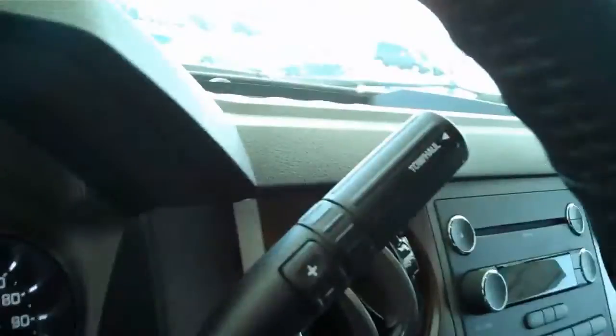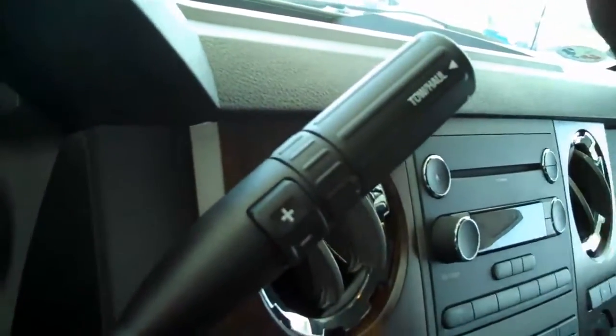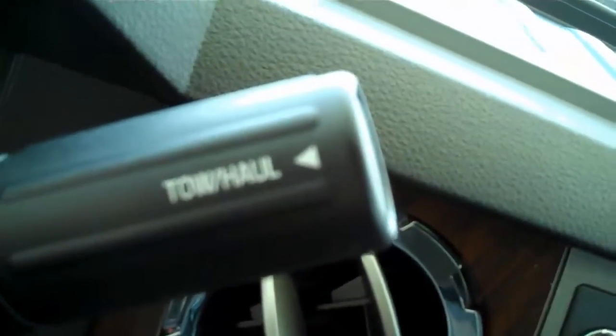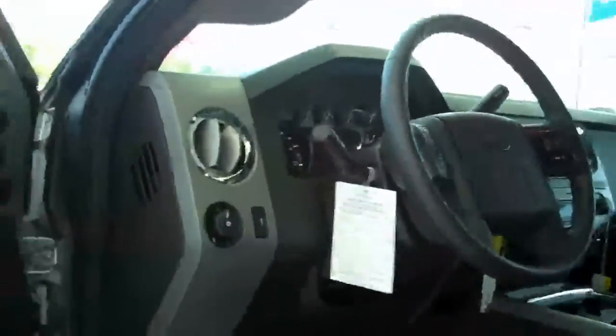Once again, it is four-wheel drive. This is an automatic with variable sport shift. You do get an automatic and a standard all-in-one. This also has your tow and haul switch. It does give you the capability of adjusting your emission controls to give yourself maximum towing and hauling capability. Power windows, power locks, tilt, cruise.